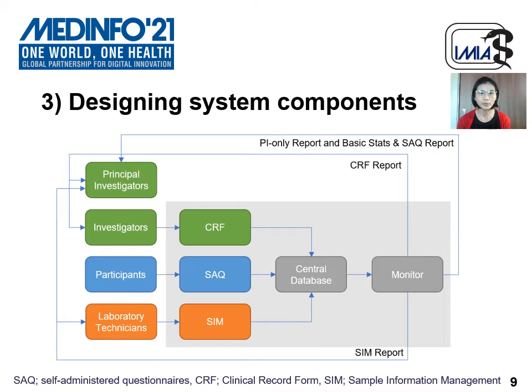The components of the proposed system are shown within the light gray box. The system comprises 3 components identified in the previous slide, and the other 2 were additionally identified. In this case, the system also requires a central database to store the data, as well as a component to provide tracking and monitoring of study activities. Up to this point, the system has been completely designed. The next step, we will show the results of the design approach.